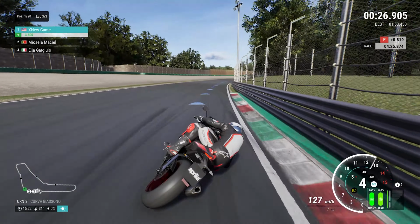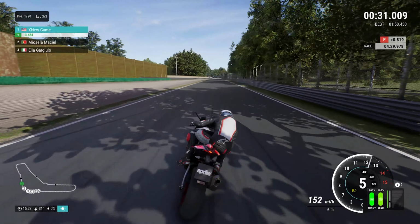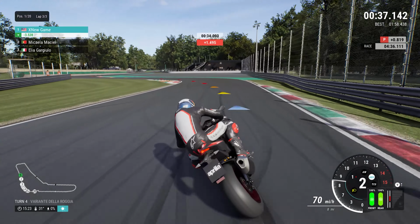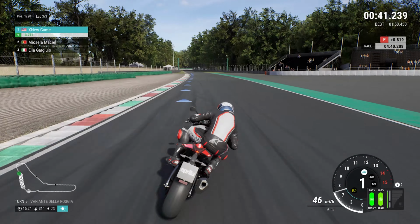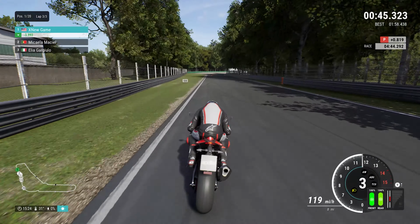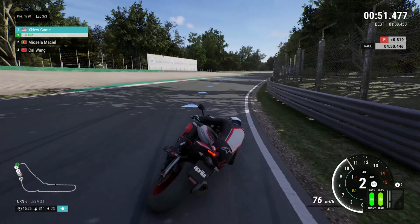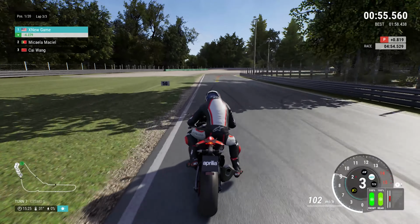Aerodynamic design: the RSV4 RF boasts an aggressive and aerodynamic design with a focus on downforce and stability at high speeds. The bike features a distinctive three-headlight front end and a sleek, race-inspired look. Superbike performance: with a powerful engine, advanced electronics, and a race-oriented chassis, the RSV4 RF is built for superbike-level performance. It's a bike designed for riders who seek high-speed thrills and are not afraid to push the limits.